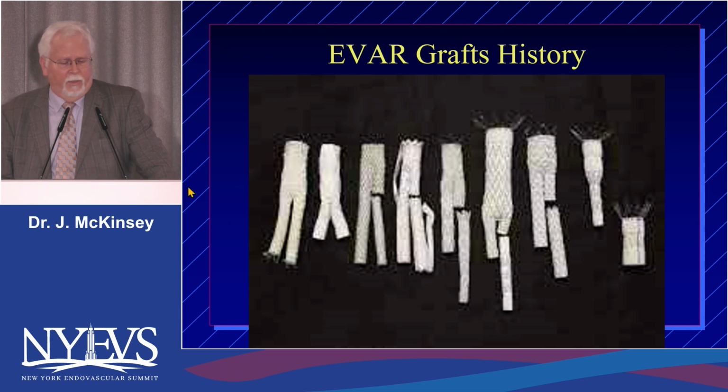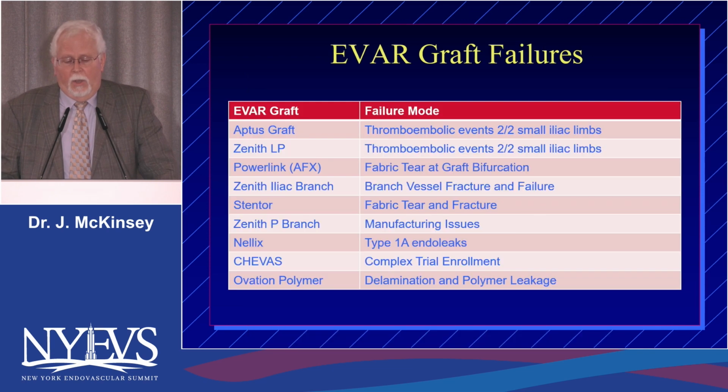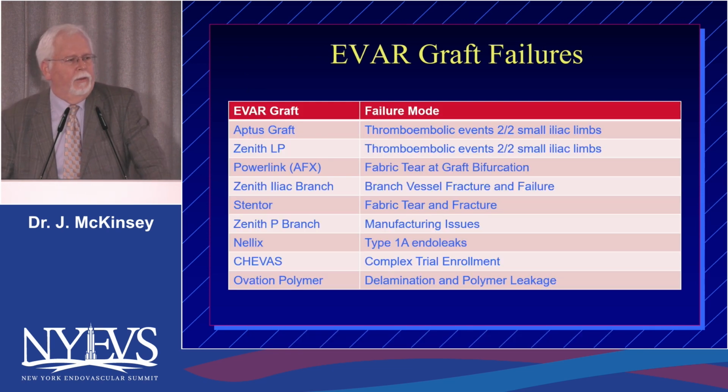And again, these are the ones that failed, and we'll go through some of these. But most of the grafts that came out when I was just coming out in the mid-'90s have failed and are no longer with us. So I made a quick table looking at all the grafts coming out. We've got Endurant and Excluder, the grafts that really have survived the test of time. All the other ones are gone.